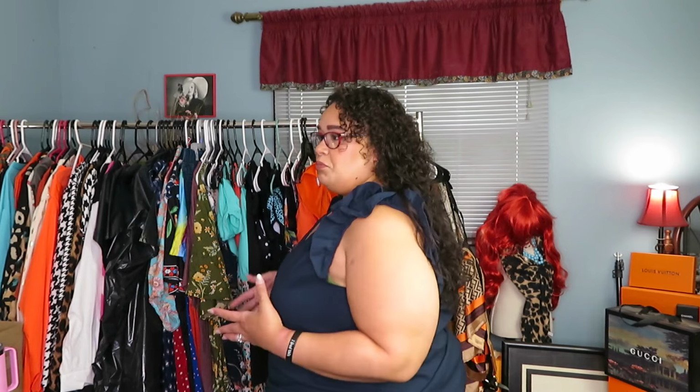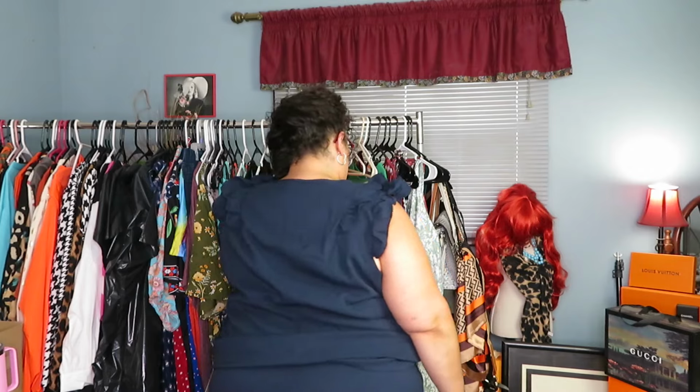So this two-piece is by Emery Rose. It is a 4X as well, and it is polyester. This one's a little tight in the belly as well, but because it's such a dark navy blue, it's a little bit easier to finesse. So I do love the V-neck. It's nice. It's not too deep of a V-neck, and it's not, you know, not deep enough. We do have these really cute ruffles here on the sleeves, but for the most part, this one is sleeveless, which is one thing I loved about it. It's an easy slip over the head.